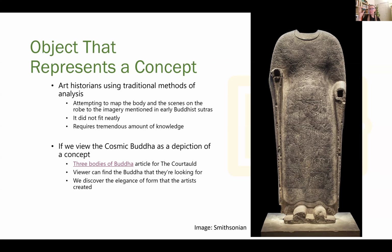But if we view this piece, this Buddha, as a depiction of a concept, as a depiction of the three bodies of Buddha, so it could be all three. It could be Shakyamuni Buddha and Maitreya Buddha and Vairocana Buddha, all depicted in various ways in this one object. And what is the beauty of that? Well, the elegance of that solution is that then the viewer can find the Buddha that they're looking for. If you're somebody who wants to pray to Vairocana or make offerings to Vairocana, then you can see Vairocana in this thing.